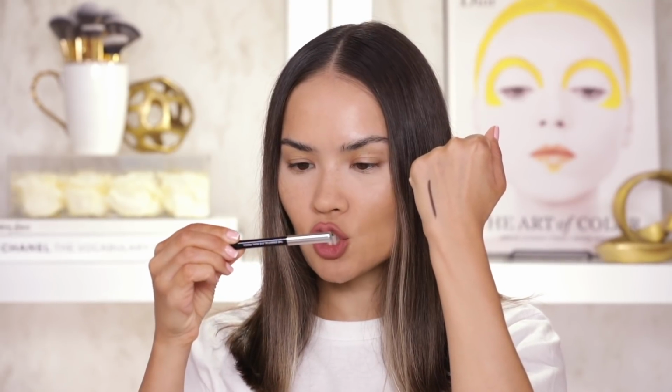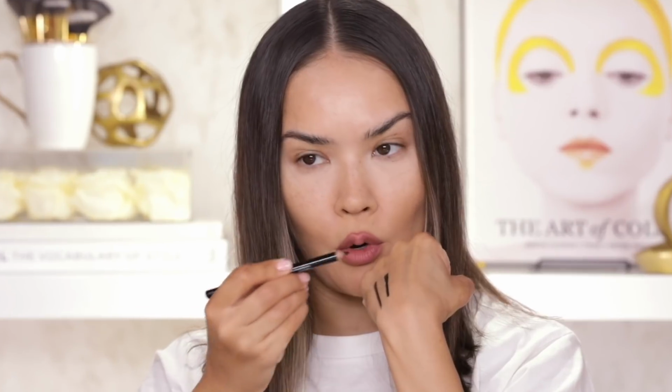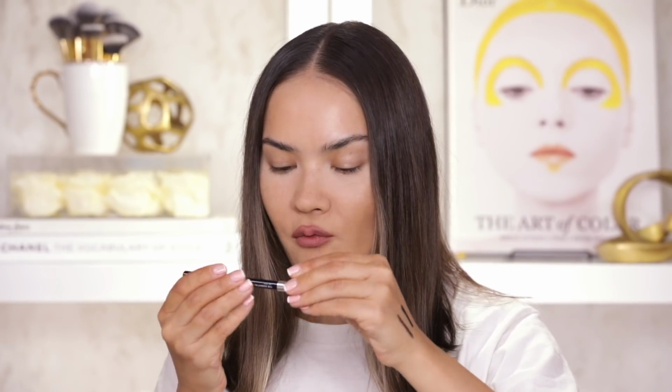Let's swatch these. All right, so here we have Precious Opal, super, super smooth. Next, let's swatch Obsidian, which is basically a black. Wow. And last but not least, we have Rich Hazel, another brown, but like a cooler brown. Wow, very, very smooth. Don't feel that Precious Opal and Rich Hazel are distinct enough. Let me swatch them again side by side.